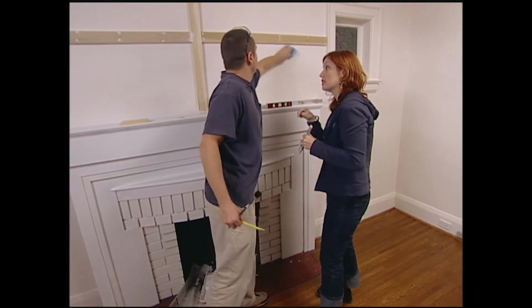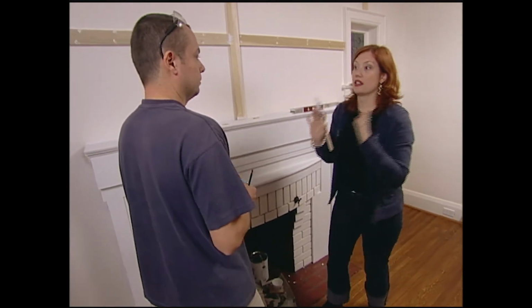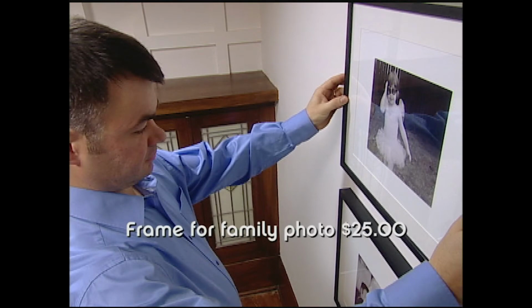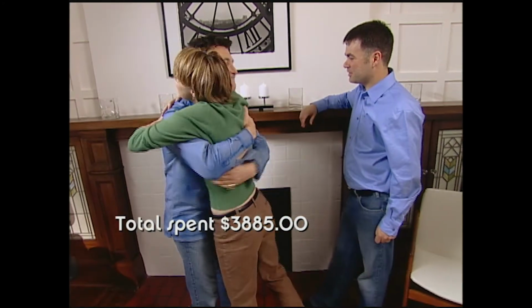It's the truth. If she fixates on anything that's unfinished when she's in the room, we're going to have to get her attention away to something that's finished. Adding the finishing touches to our room brings us in under budget at $3,885. We did it. The room looks fantastic.